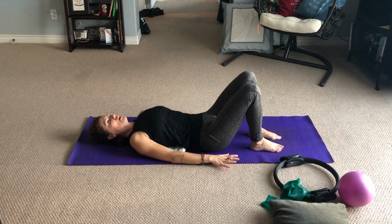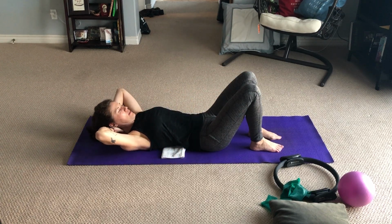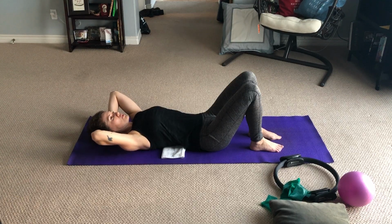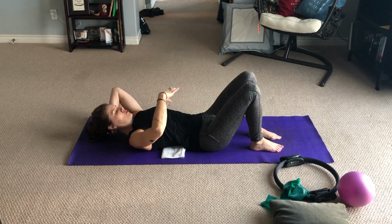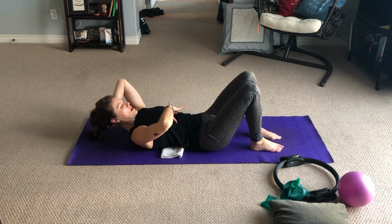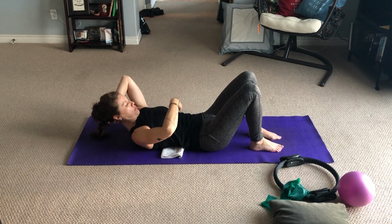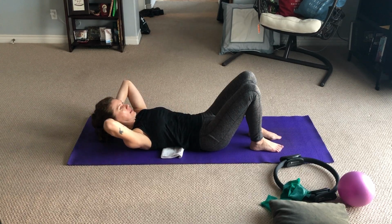Good. So from this position, I'm going to have you interlace your fingers at the base of the skull. Elbows are angled to the sky. Inhale to prepare. As you exhale, and again, this time not only are you going to imprint into the towel, but you're going to gently curl up. So you're pressing down towards the towel and then elongating that space back there. Inhale, lengthening back.